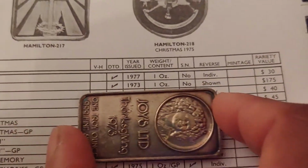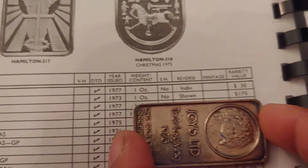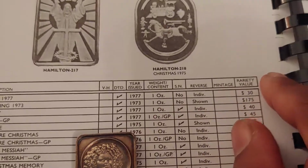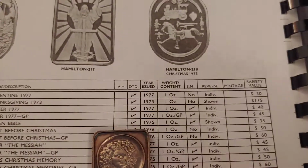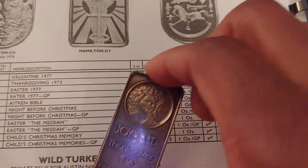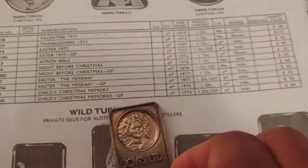I noticed that they put a rarity value of 175. Now, I just want to say that just because the price got listed at that rarity value does not necessarily mean that it'll sell for that. So now I don't know how much it would actually go for on eBay. Well, that's my camera, by the way. I don't plan to sell it, so I don't know.